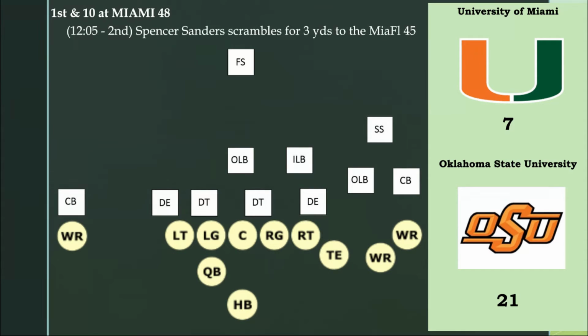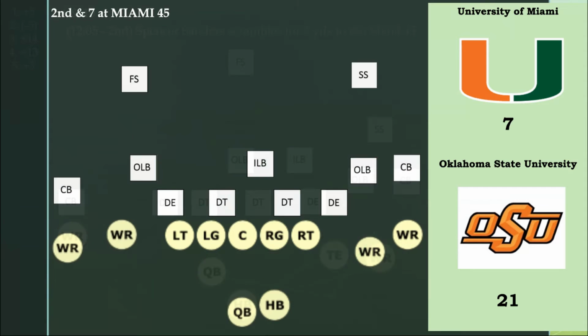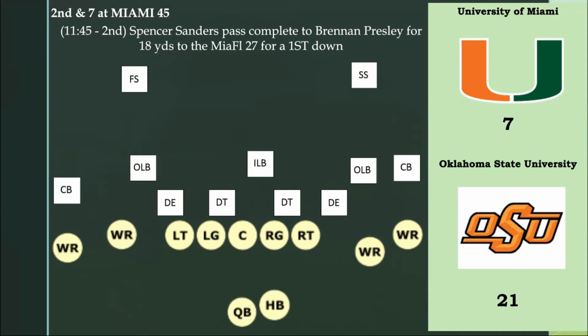So they get another 13 yards, and this time they did a scramble for 3 yards, where they did basically a trick play where it was supposed to be a reverse pass. Didn't work. I mean, it went fine. It still got 3 yards, but it wasn't as tricky as they thought it was. Hey, they could afford to try it. They were up 21-7 at this point.